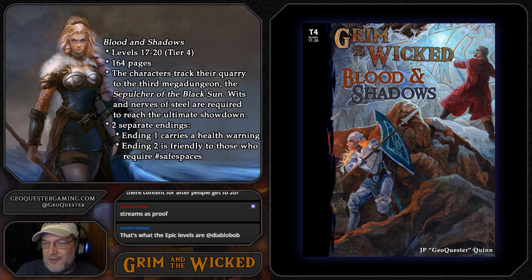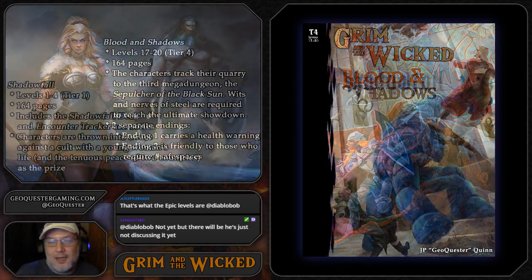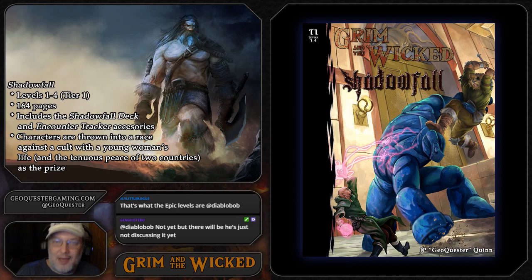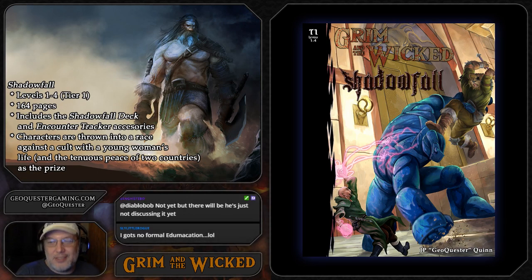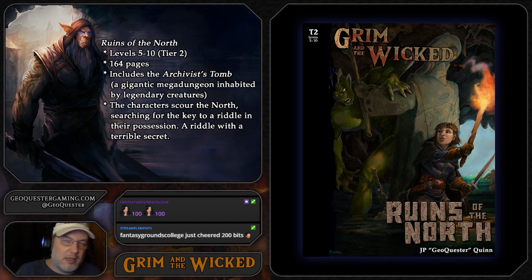Is there content for after people get to 20? Officially published? Not quite yet. There is stuff, yes. I mean, you can still play after you hit level 20. But there is third-party stuff you can utilize, which is not really too bad. The third-party stuff is actually pretty darn good for the epic levels, and I like it a lot.